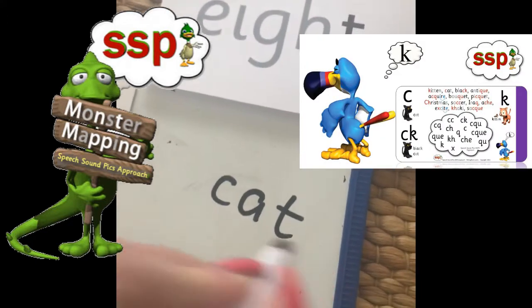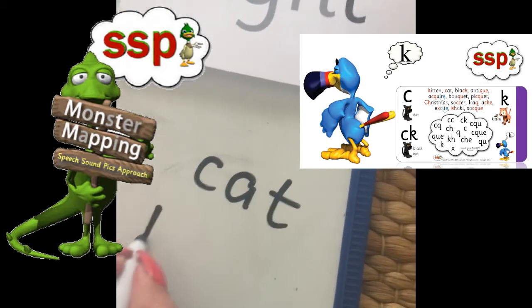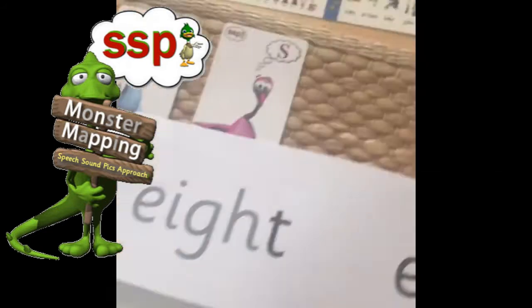So when they're saying k-at, they're thinking like that. So if they're doing king, k-i-ng, the sound is the same, but it's a different picture. A bit different picture of the sound. Okay, so he's going to do it five times, writing it out, and he's got it there.